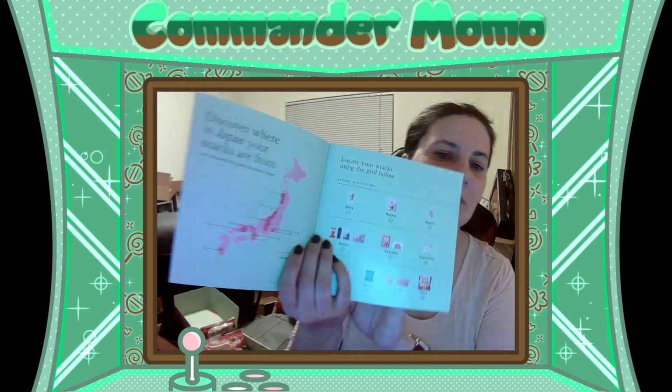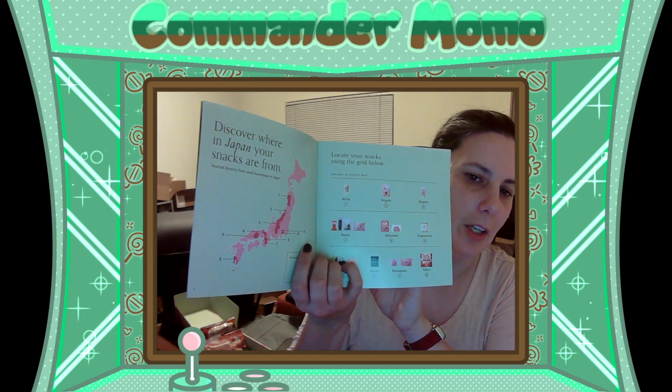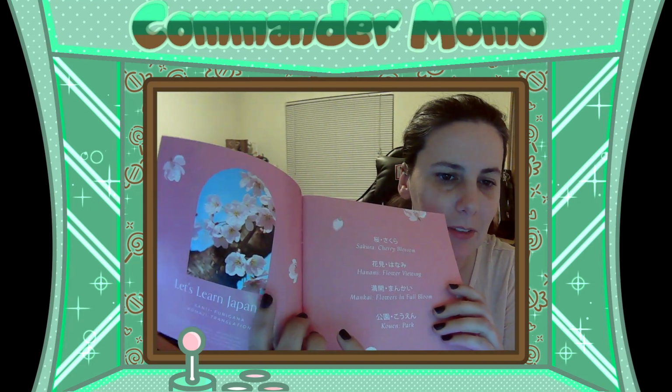But those are the regions that are highlighted that our snacks come from. And we have lots of tasty snacks in this box. We have snacks from Akita, Niigata, Nagano, Kyoto. Actually, a lot from Kyoto, but it is from Kyoto, so, you know. Akiyama, Kagoshima, Nara, Osaka, Kanagawa, and Tokyo. See the beautiful blossoms. Lovely.